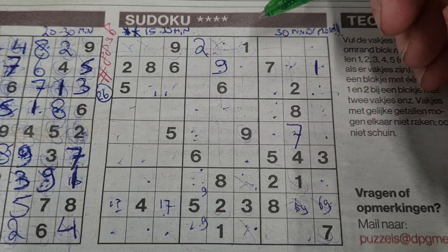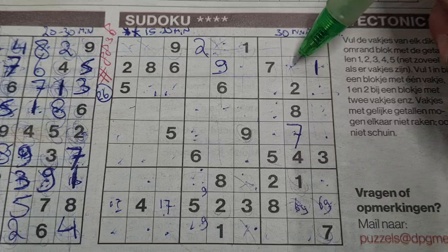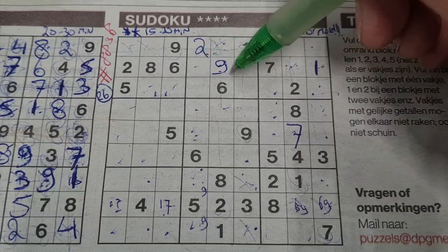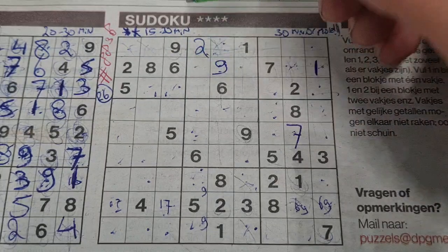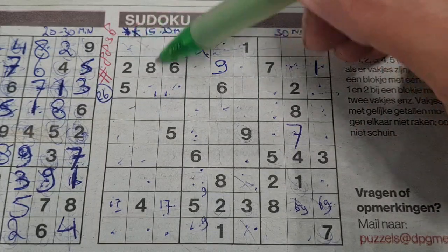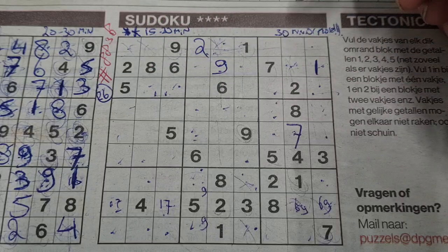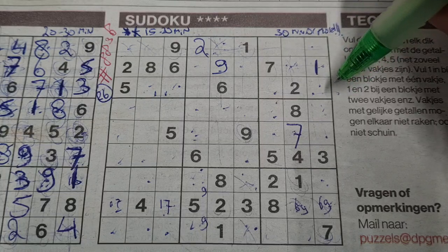Let me put some numbers. This is taking too long. 1, 2. 3, 4, 5, 3, 4, 5, 4. No, 4, 4. Need a 7. Need a 3. Come on. Yeah, this is taking too long.